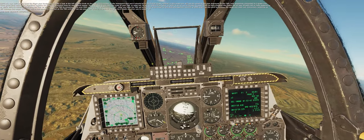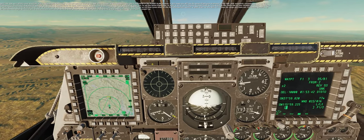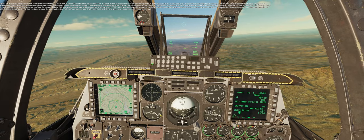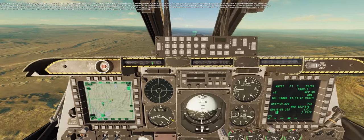Warning, autopilot. Press DMS down on the stick to increase the range and zoom out. Conversely, pressing up will decrease the range. So I'd like you to now move the zoom out on the TAD until you can see your flight plan in its entirety and give me a heads up when you're caught up.